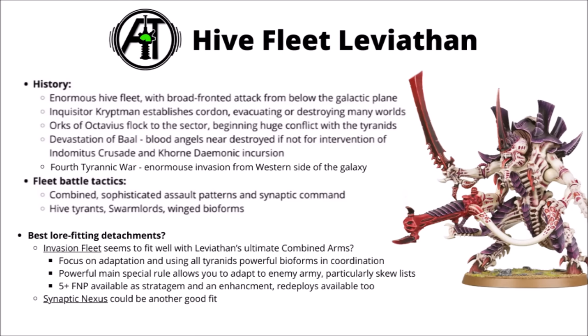To represent Leviathan in-game, I feel like the Invasion Fleet fits fairly well with their lore. I think it does really quite well to represent combined arms Tyranids that can adapt to the foe at hand, getting damage buffs against infantry, vehicles, or characters depending on which one you choose at the start of the game. It's really quite nice against knights and skew lists like that.